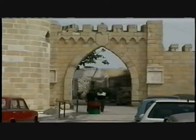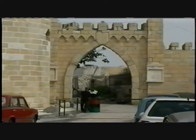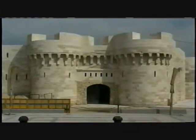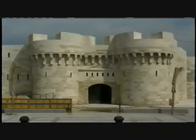The final chapter in the history of the lighthouse came in 1480 AD, when the Egyptian Mameluke Sultan Qaitbay decided to fortify Alexandria's defense. He built a fortress on the same spot where the lighthouse once stood, using the fallen stone and marble.